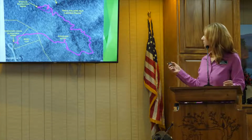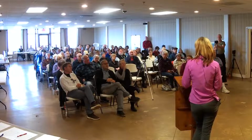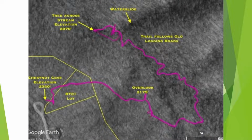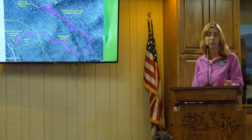some pretty creek crossings. Is there a trail there now, or it's going to be a trail? So it's going to be a trail, but basically developed from the old logging roads that are already there. So you can kind of see here the planned area for it and of the old logging roads. And you see our donated BTCI lot now. The logging road does go off the lot currently onto another resident's property. So we're working to reroute just the entry to the trail to keep that off any private property.